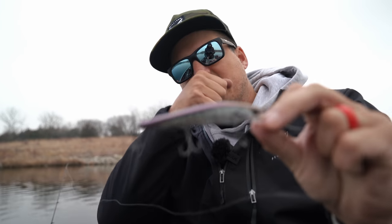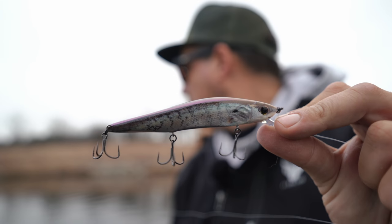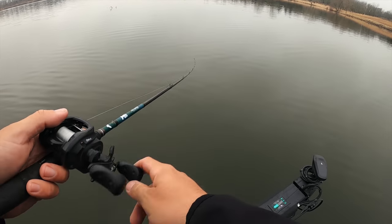How cool does that look? Purple on top, purple on the bottom, crappie on the sides. Let's catch some. Come on, crank wrap, crappie.